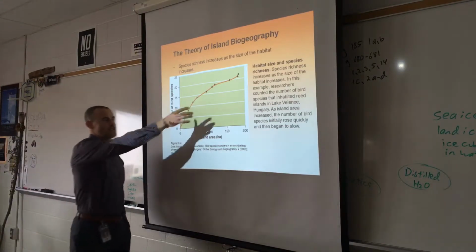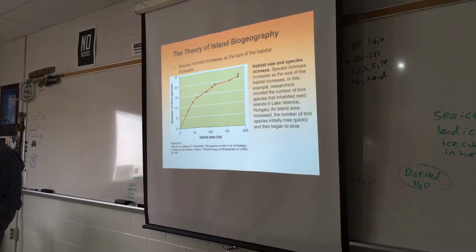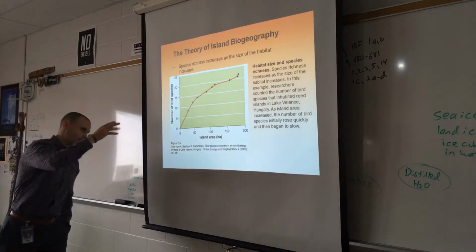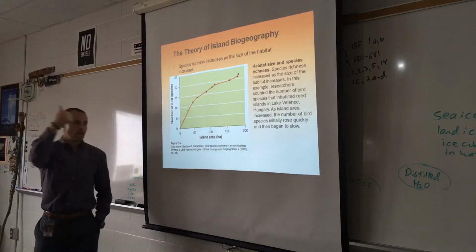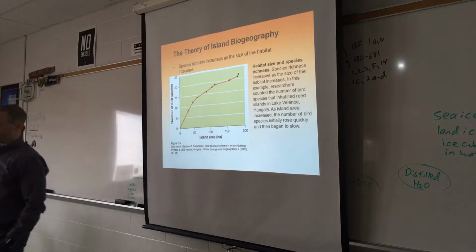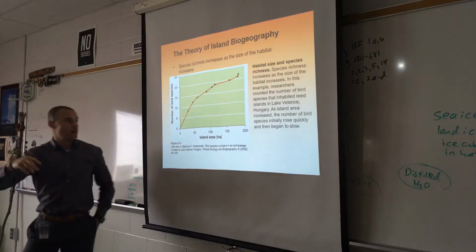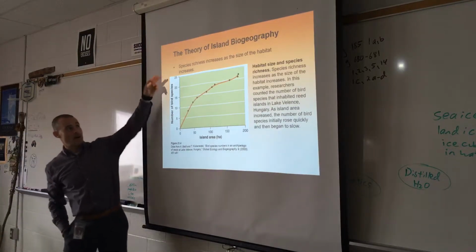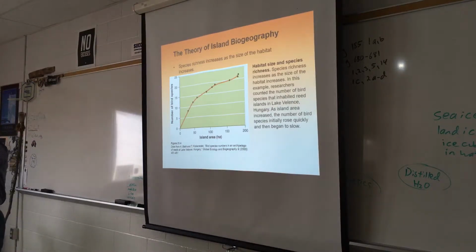Most of these studies involve birds, of course. But if you don't really understand this, you need to write down what it means. The larger the area and the closer to the coastline, the more biodiversity there will be. Not just more birds of one species, but different types of species. They're talking about richness, right? It isn't just about the number.